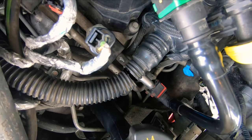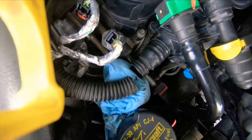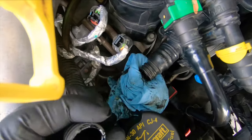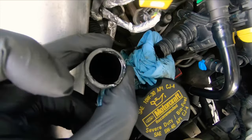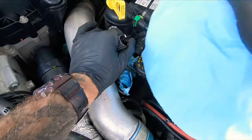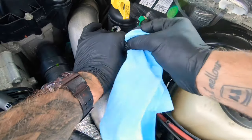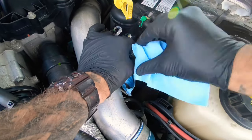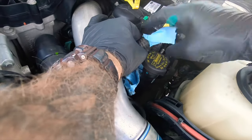All right, that's disconnected. Rag under there. Wow. Let me get a shop towel and I'll show you how much oil is in this thing. Just gonna shove this down there. There goes the GoPro.